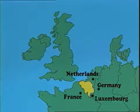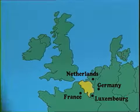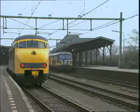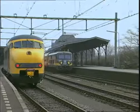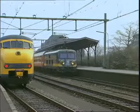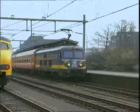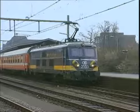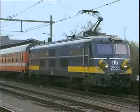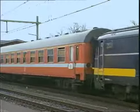International trains are a salient feature of the Belgian railway network, with several key routes linking Belgium with its four European neighbours, the Netherlands, Germany, Luxembourg and France. Here at Roosendaal, just over the border in Netherlands territory, a Belgian Class 25.5 is pulling away with the early morning train from Amsterdam to Paris. This subclass of eight locomotives can work both on Dutch and Belgian electrification systems. The coaching stock is the Belgian Railways I-design, used on international trains.